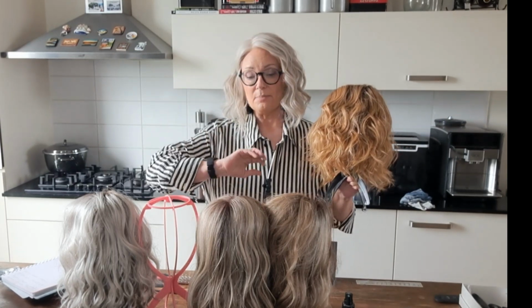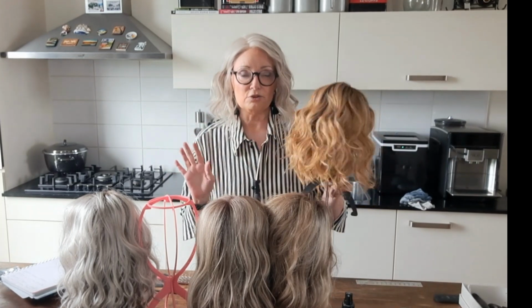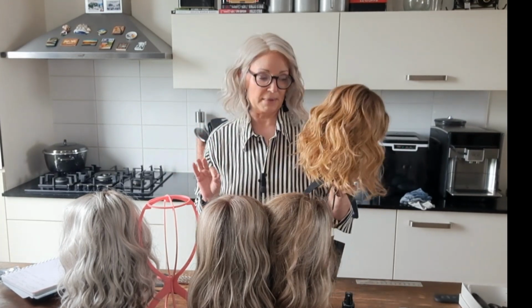And these are some that are from my personal collection. All of these you can get at wigs.com. A few of them were gifted to me by wigs.com, and the other two were purchased by me.